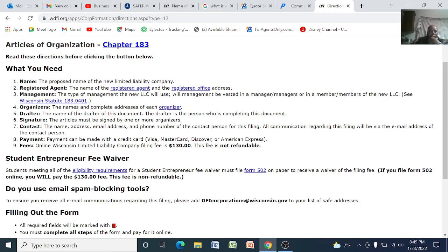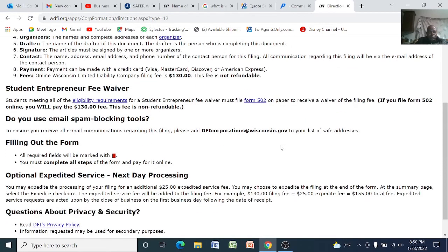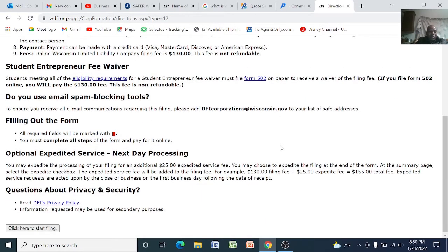There is a payment, and the payment can be made with a credit card. They accept Visa, MasterCard, Discover, or American Express. The cost or the fee for this online application for limited liability company is $130. This fee is non-refundable. So once you do that, you will move to a section whereby you need to read the Department of Financial Institutions privacy policy and accept.